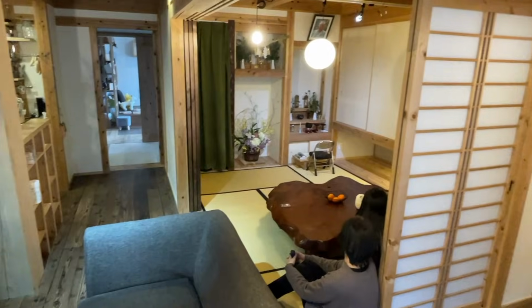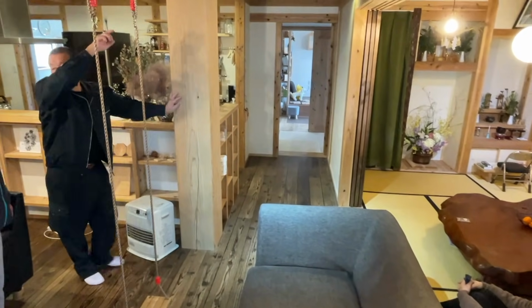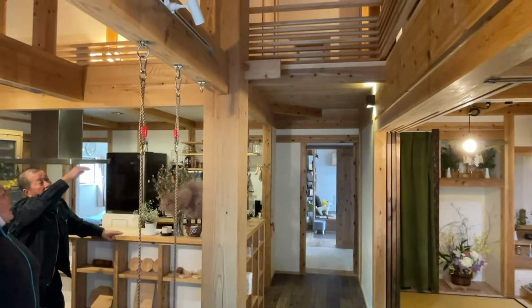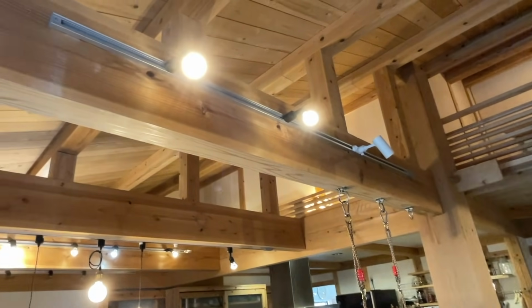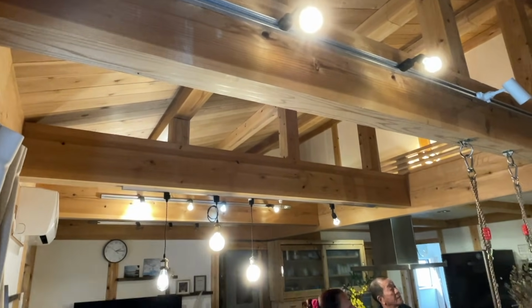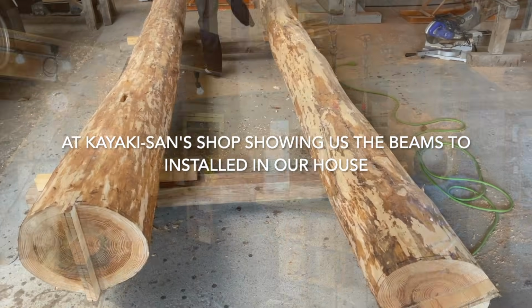So we're in Kayaki-san's house, and he's explaining how the process will work. But this is his own house that he renovated as well. So when we first met him, he brought us over to his house, and as soon as we walked in, we were really impressed, and you could still smell the cedar and the fresh wood and everything. So that's gonna be hanging.